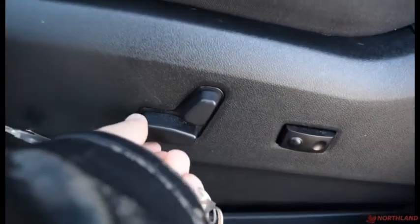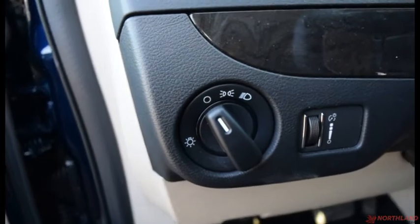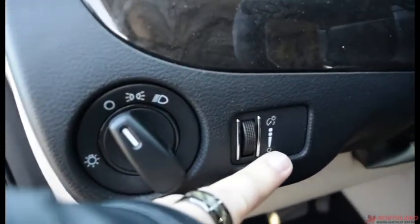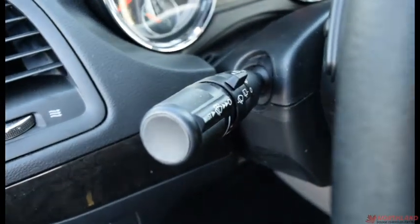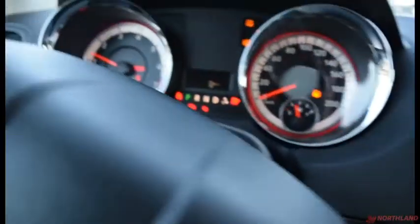Looks great in here. The seats are very comfortable, very soft and nice. Do have the controls over the seats here, so backward and forward, as well as the tilt and lumbar support. Then over here we do have the controls over lights, so the on, the off, the daytime running lights, and we do have our low beams as well. You do also have your in-cabin light control here, and right up here we do have the controls over windshield wipers and our turning signals and our high beams. Okay, let's start her up. Key in the ignition, and we're good to go.